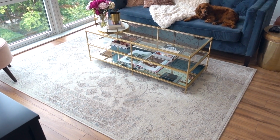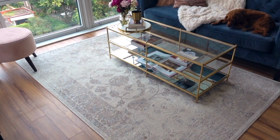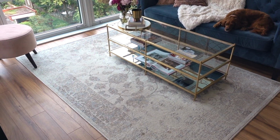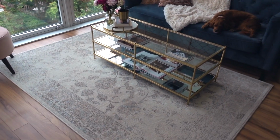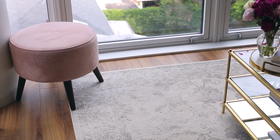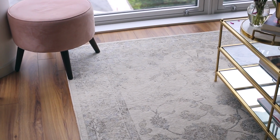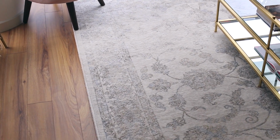and I feel like rugs are really, really hard because they can make or break a room and really change the vibe. I wanted something that looked a little antique-ish. I wanted to stay on my classic theme, but I also wanted it to have a little bit of color, but not too much. I wanted it to be neutral because I have so many pops of color with the couch and the pink, so this was really perfect.